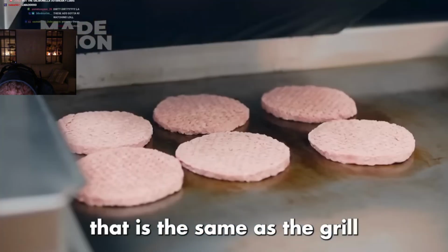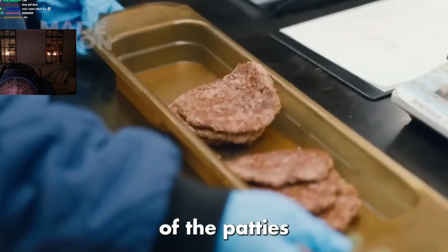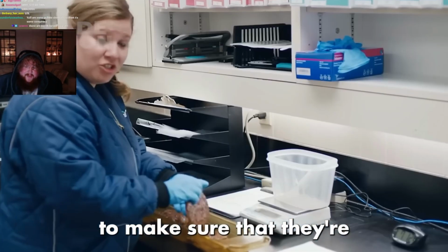We use a grill that is the same as the grill used in McDonald's restaurants. We check the temperature of the patties when they come off the grill. We then look at the patties to make sure that they're the right shape.